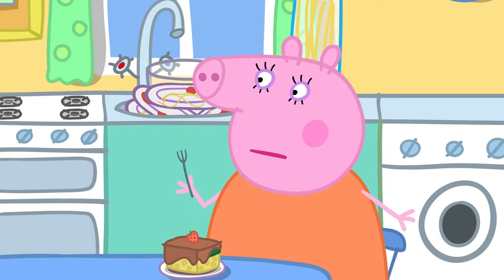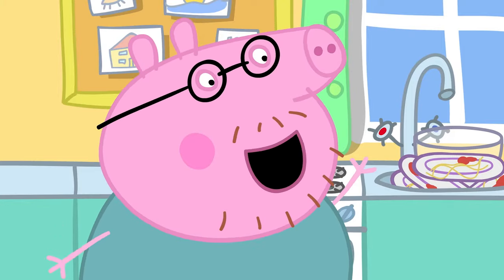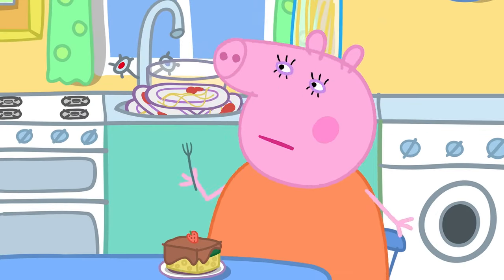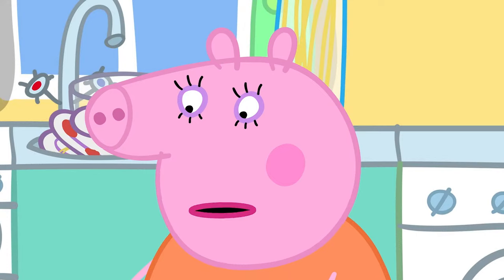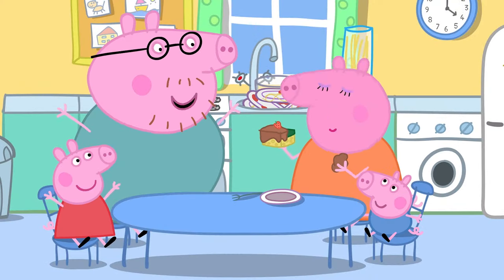My fork doesn't seem to work. Try with your hands. Peppa and Daddy are playing a joke on Mummy Pig. This isn't a cake. This is a sponge with icing on it. April Fools!